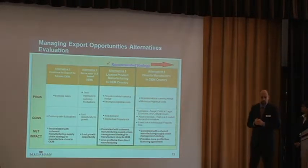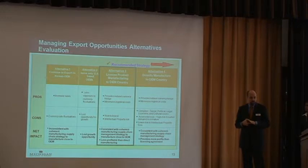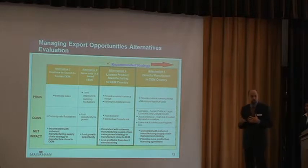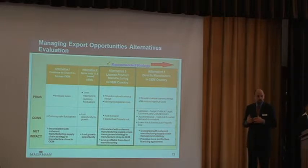We selected alternative 3, which is to license our product to the country in which we are supporting the OEM. The reason for doing this is that it provides a natural currency hedge. It also minimizes logistical costs. There is a risk to our brand and also to intellectual property, but we believe through careful selection of both the country that we're working with, currently Korea, and also by selecting a supplier that has similar high quality performance as us, we would mitigate this risk.